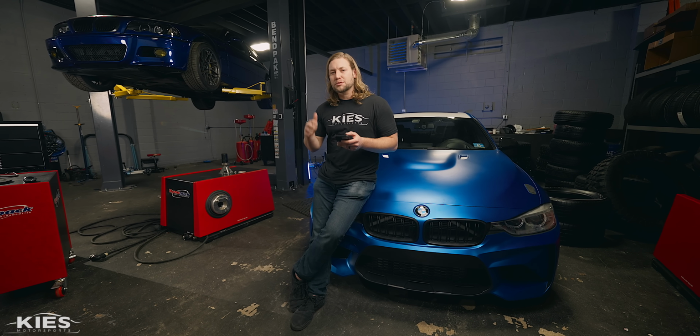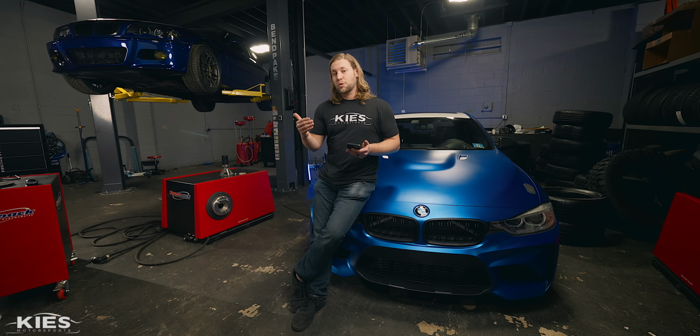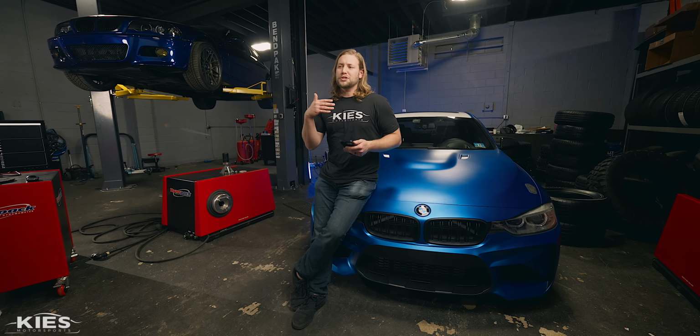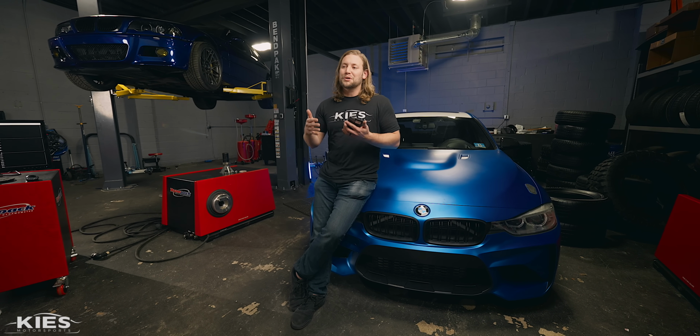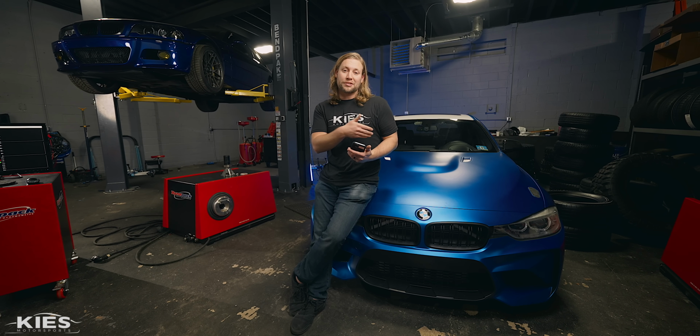So what we like to do is once we have the car dialed in, we like to do 3 runs, and then we like to average the horsepower and also the torque so that you get a better representation, because once you run it 3 times, you start to get things like heat soak and whatnot, and the number typically just goes down. So we wanted to do 3 runs to just give you an average horsepower and torque rating for this car.